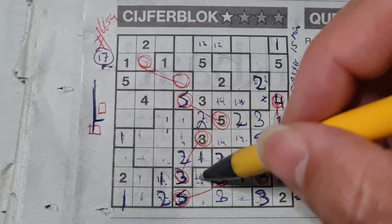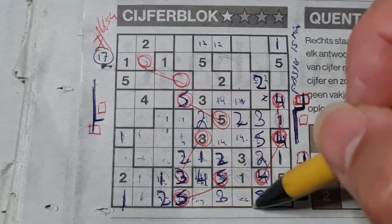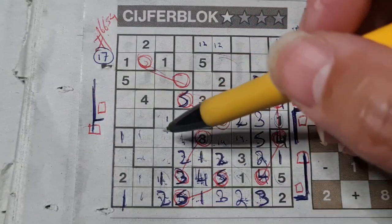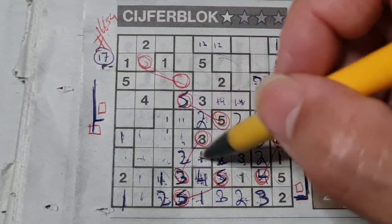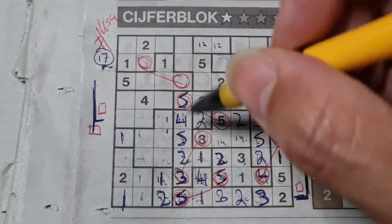I think this box should be a 4 because it can't be 1, can't be 2, can't be 3, should be a 4, can't be a 5. Yes, definitely a 4. 2 numbers left in this area for numbers 1 and 2. We have a 1 there, no 1 there. 1 should be here and 2 goes there. Well. 2 numbers left in this area for numbers 4 and 5. We have a 5 there, no 5 there. 5 should be here and 4 goes there.